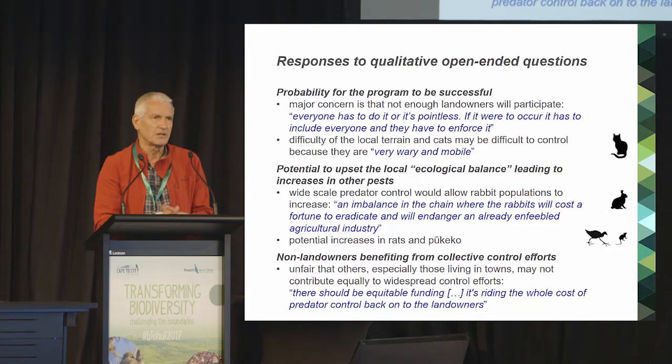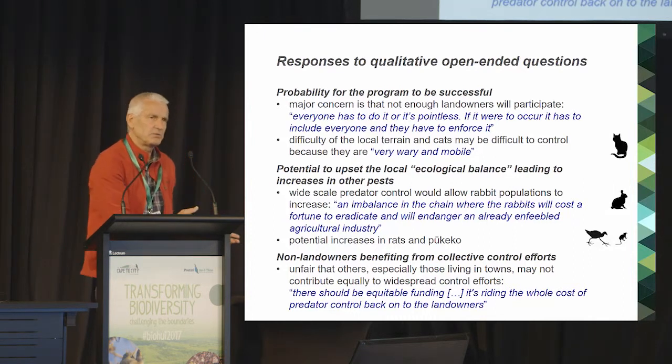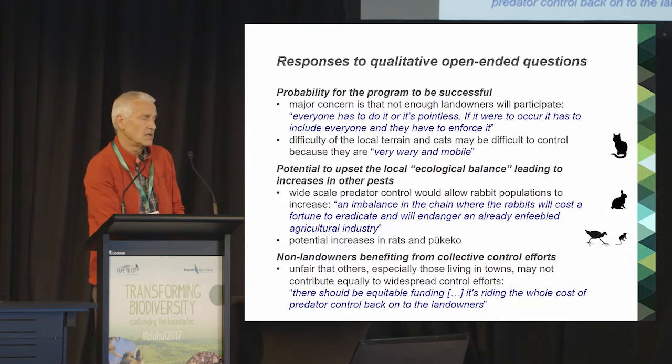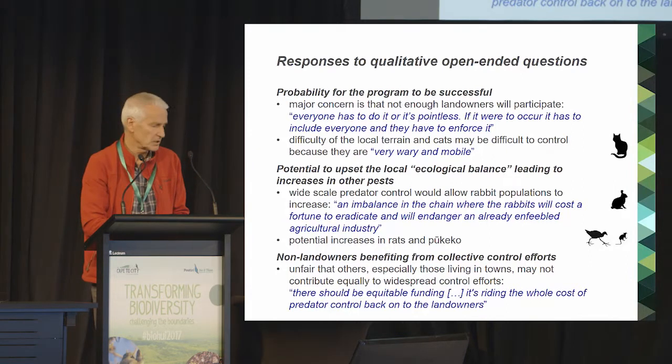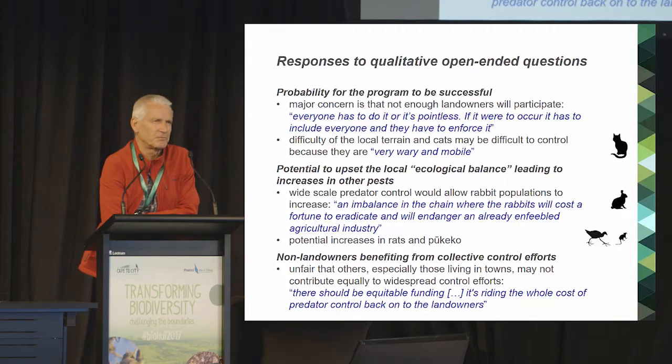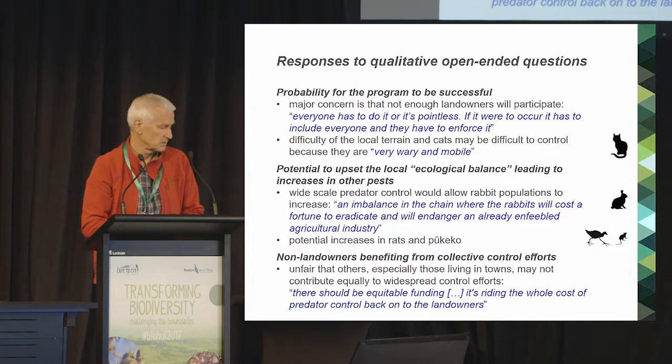There were quite a few other attitudes expressed, and some of them were rather interesting. People were asked whether they thought it was likely to be successful. Remember, this is a couple of years ago, before all the publicity about Predator Free New Zealand. So some people were fairly sceptical. They thought it's going to be too difficult, the predators are too mobile, too wary, the terrain's too difficult. Some people were concerned about everybody being involved, and the view was that unless everybody is involved, this won't work. There were concerns about perverse outcomes, the imbalance that if you remove predators, rabbits will increase and there'll be a huge problem for agriculture. And people talked about increases in rats and pukeko as well.